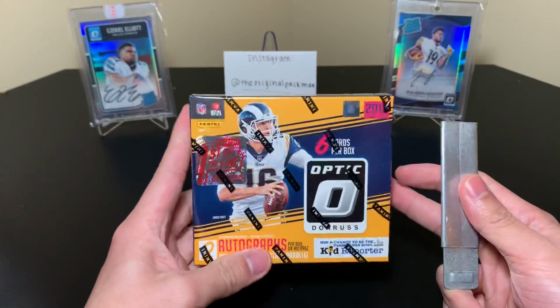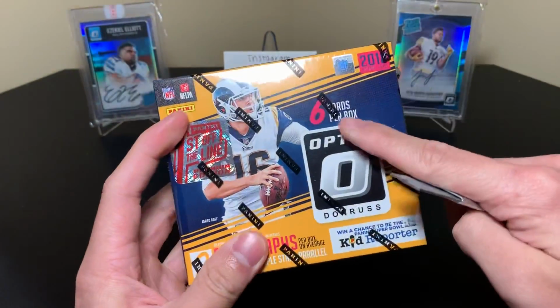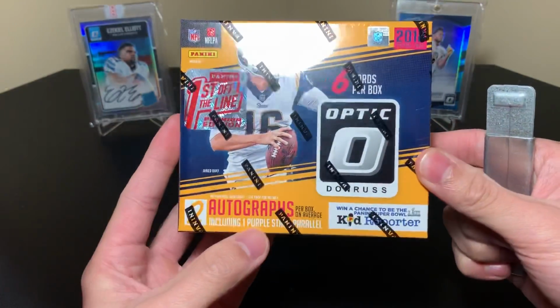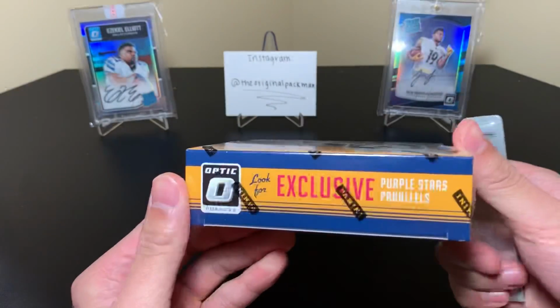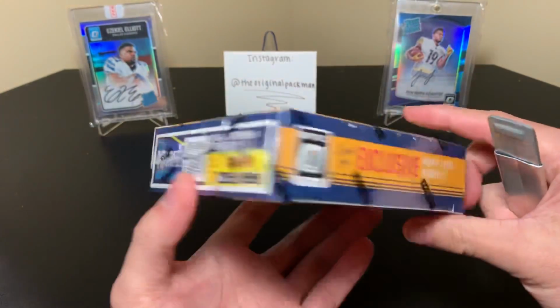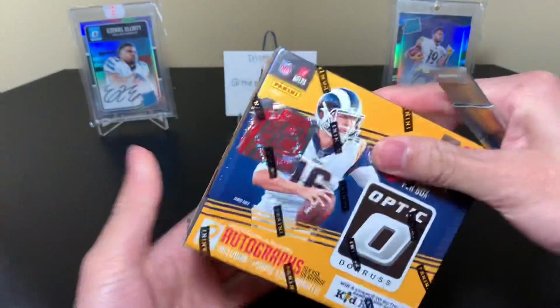So this is cool stuff. Optic, oh, I need to go down. One pack, six cards per box, two autographs, including one Purple Stars parallel and one Purple Stars autograph, I believe. It's nice stuff. I believe we saw these Purple Stars parallels in Optic basketball last year, first off the line. So there we go, now let's get into it.